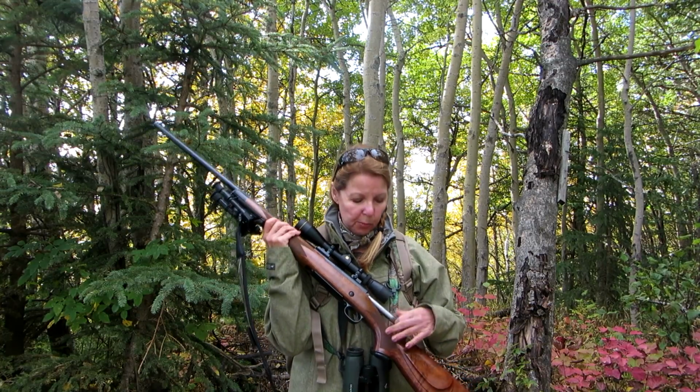Then you want to look at your firearm. Look for one with a matte finish. Look for wood stocks that aren't too shiny. Try to tone down any super shiny reflective parts on your rifle, the barrel, the stock, and even on your scope.